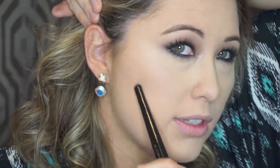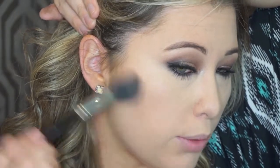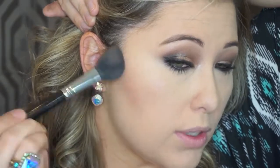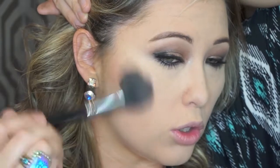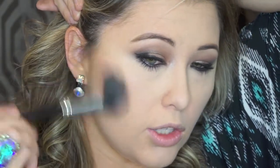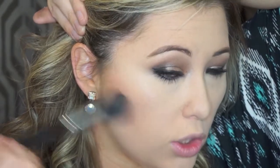If you guys will look at your ear, right here at the top of your ear, how it comes down just like this at this angle, this is where I'm going to make my contour line to start shading. So I'm just going to take that product that I have on that brush, start at the top of the ear, and bring it down just like this. And once I get my line established like that, I'm just going to start blending it out in circle motions. You guys can make this as dark as you want. It just depends on how dramatic you're wanting to go and how harsh of a line you want.